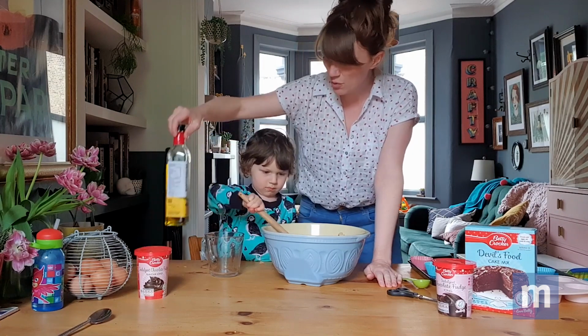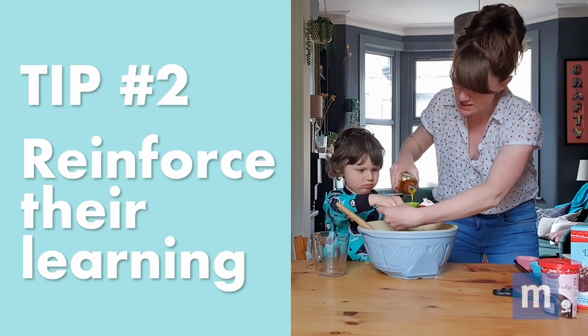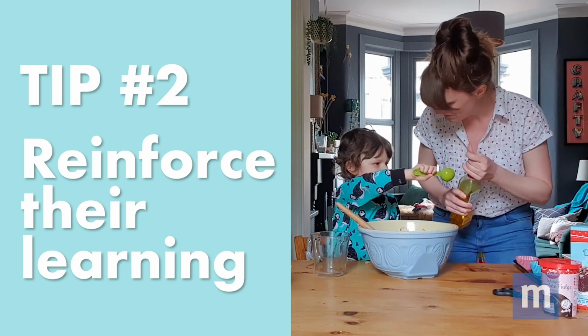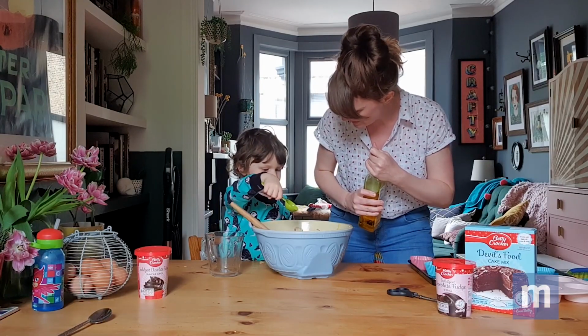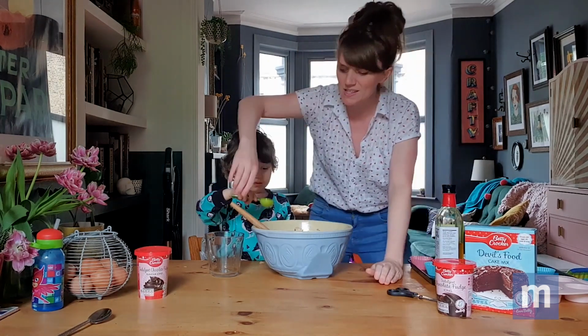Whee! And we need to add the oil next. We've got to do 8 tablespoons. Do you think we can count those? Yes. Okay, you hold that then. That's it. We're done. What comes after 7? 8. 8, yes, excellent. Mommy's homeschooling has been paying off.